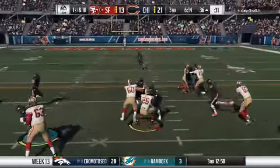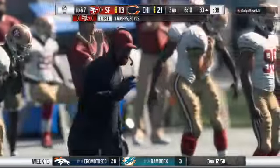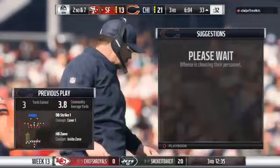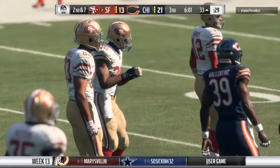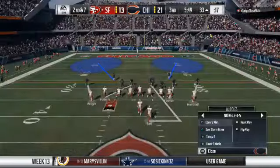Out of the pistol, it's Bell. And a short gain down to about the 33. Give him 3 on 1st down. It'll set up a 2nd and 7. I'd say they've got to find a way to get him going. He's such a big part of their offense. I wonder if they might throw it a little and come back to the run. Anything, because you're right. He's pretty much been completely neutralized. See if they stay on the ground for 2nd down.